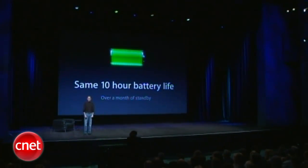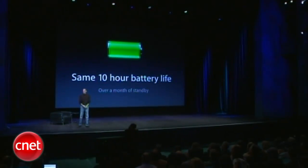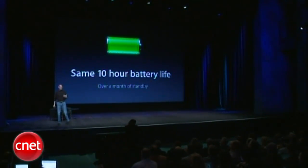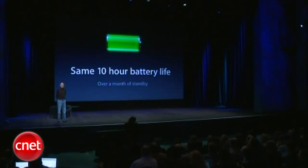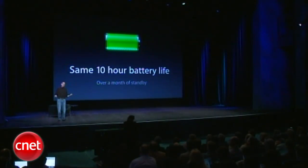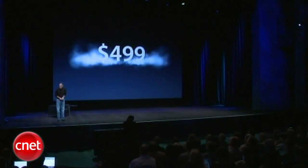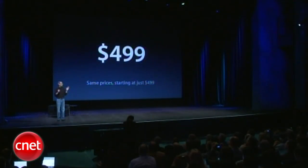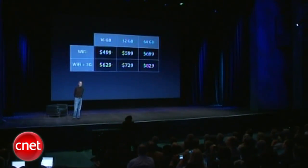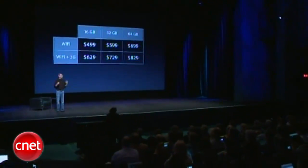Again, a lot of these other guys are coming out with substantially less, and this has been tried and tested by every reviewer. iPads get 10 hours of battery life. So we're really happy to keep that and never let that go. Now, in addition to preserving the battery life, when we add all this stuff, we've also preserved the price. And so we're going to keep the same exact prices starting at just $4.99, same exact prices as the current iPad, yet with all of these new features, a dramatically improved product.